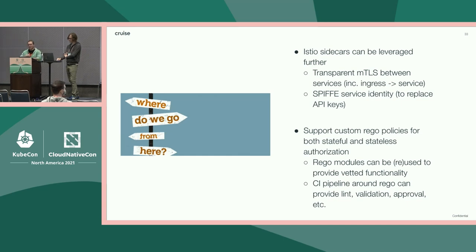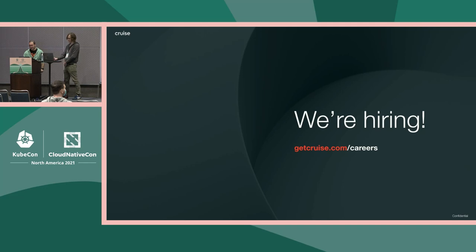But we don't really want to just unleash Rego on them as is. It's very complicated. So what we're thinking is we want to provide some libraries as well as a CI pipeline with some linting, validation, and various approvals, so that when they make a change, we can have some confidence that it is doing what they intend it to do.